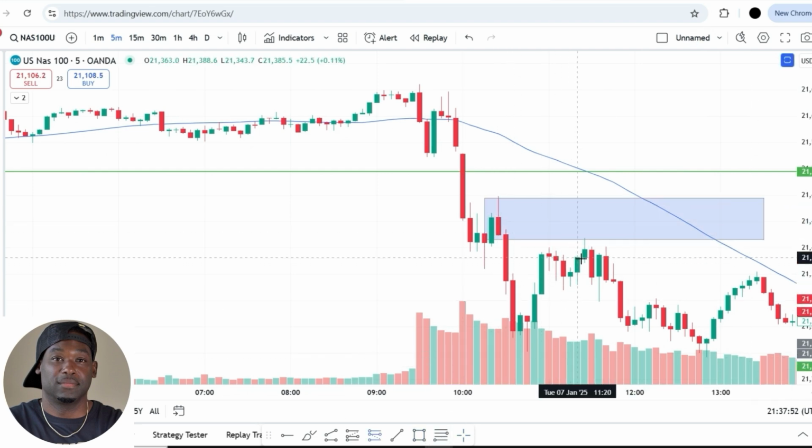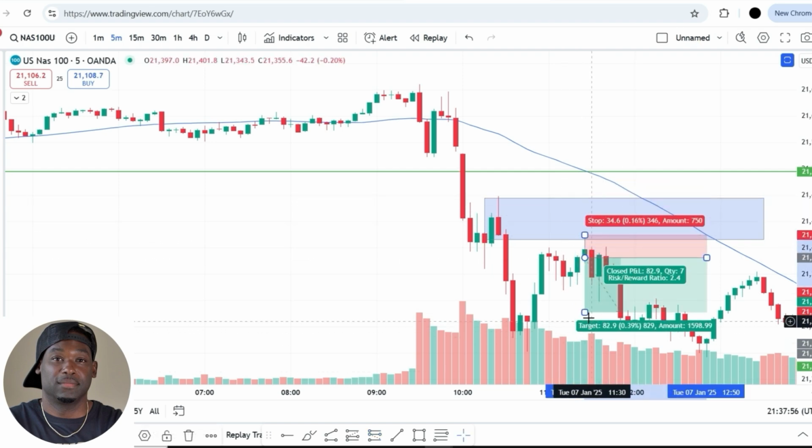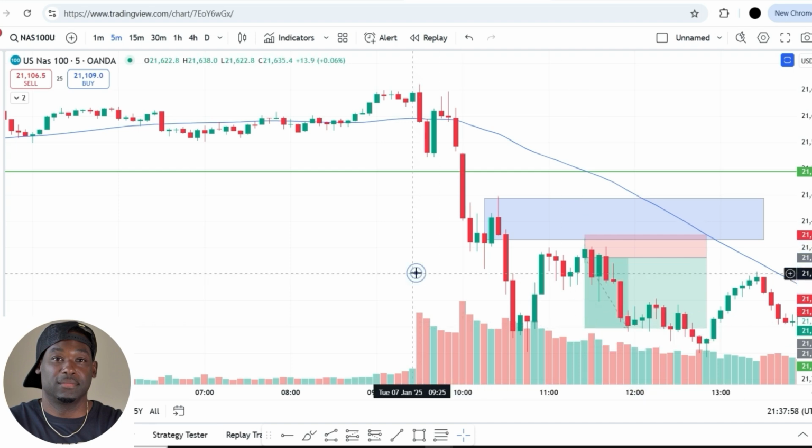Boom. I know, guys. I know for a fact that some of you guys are looking at this right here and saying, no, this is not it. This is too simple. This is not it. My mentor is showing me that I have to look at 20 things first before I take a trade. And I get it. I get it.